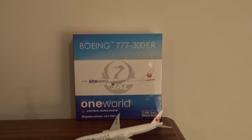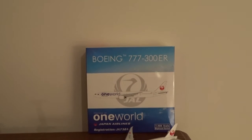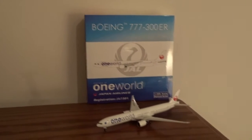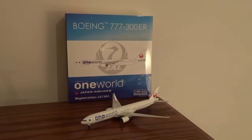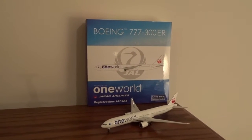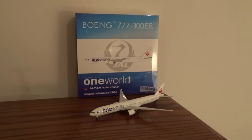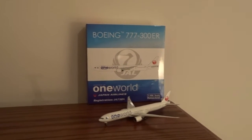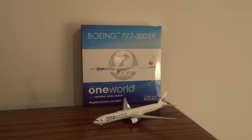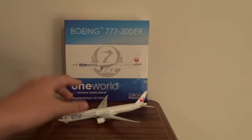But anyways, today we'll be going into the review of this aircraft. It does have that beautiful Phoenix detail, so you'll be able to see all that. And as you can tell, I am also filming this with my new camera instead of the usual iPhone 5 review that I would normally do, which you'll see in my Etihad 333 review. I've decided to film this one with the Sony HX400V camera instead. So let's jump into the review.